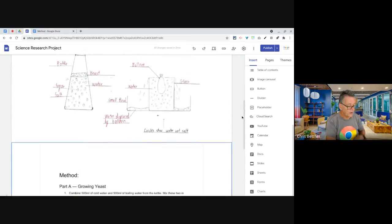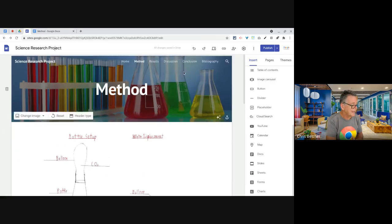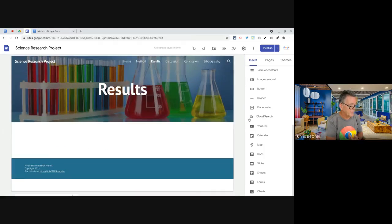So there you go. So I've inserted an image, I've inserted a document, I've inserted a YouTube video, and I've written on the page. What's next? Let's go to the results page. So on the results page, I've done my experiments. I created a spreadsheet. And let me just show you the spreadsheet.